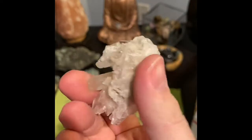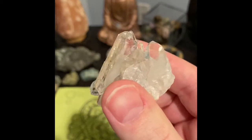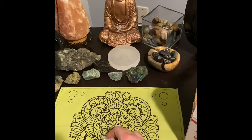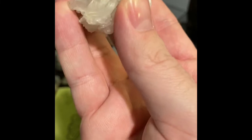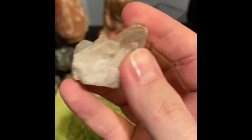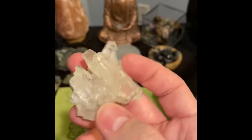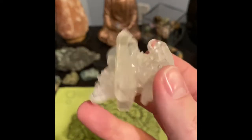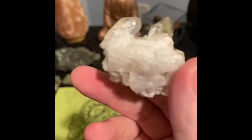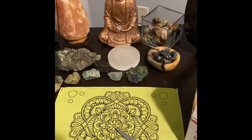But look at that little formation here. They're all points. All of them. Every single one is a point. And it sits there nicely displayed. Very cute. So I got two of these, so another one's in there somewhere. But this was only $5. $5. For all those points.